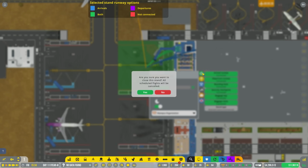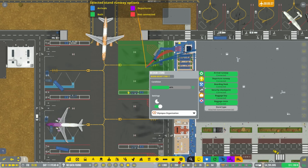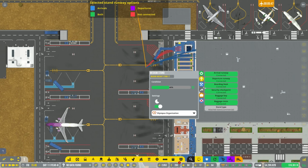Now, what I would like to do is close this stand, thus canceling all the flights, reopen it, and that basically clears that stand of any future flights that were scheduled, which means that we should see the flight planner figure this out. We should see the flight planner go, hey, let's put a bunch of Olympus flights on that stand. I'm also going to bring the minimum flight separation down to 15 minutes because I've chosen violence today.